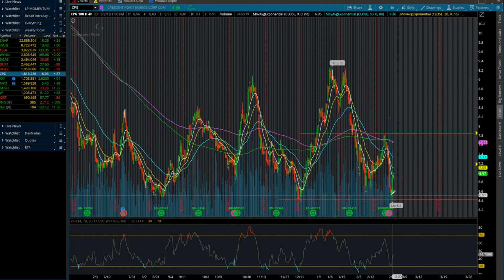Right now, this seems to be just a spike, so I wouldn't say this is a guaranteed uptrend, but this is definitely a positive signal, and it's bouncing. The bounce is pretty healthy, so I would wait for that to go up as well.